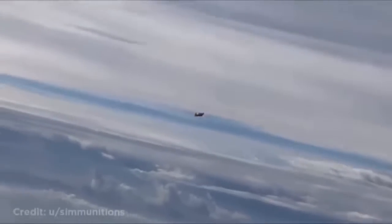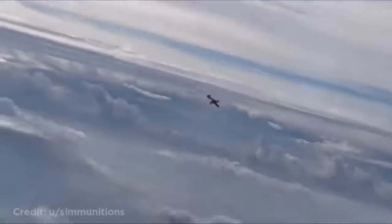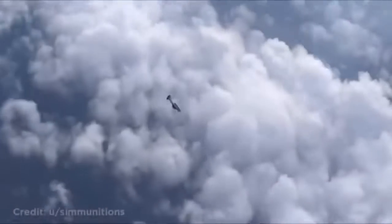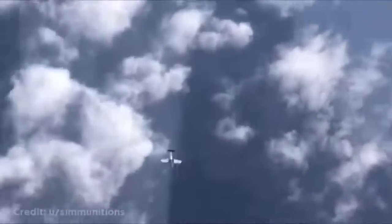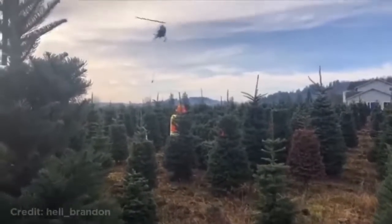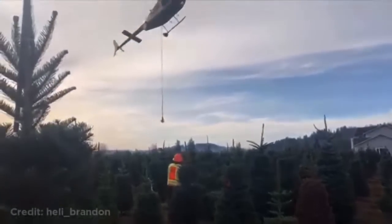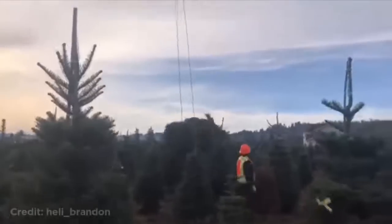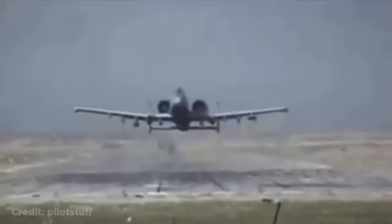This is what a spin maneuver looks like from another plane, and it's basically falling out of the sky but with control. This helicopter pilot picking up trees. This fighter jet doing a low pass.